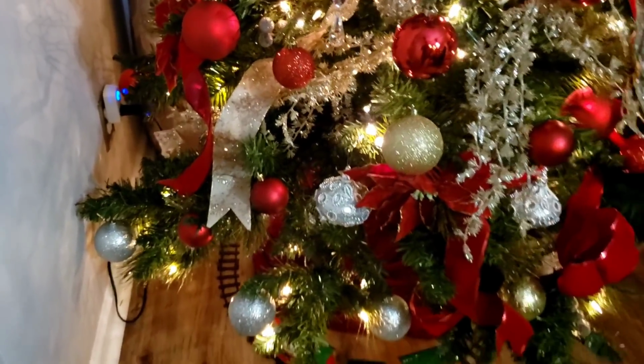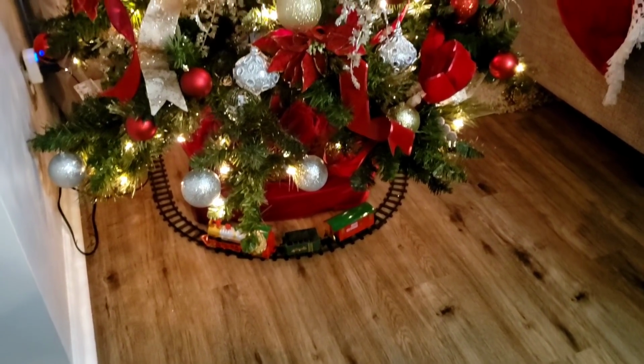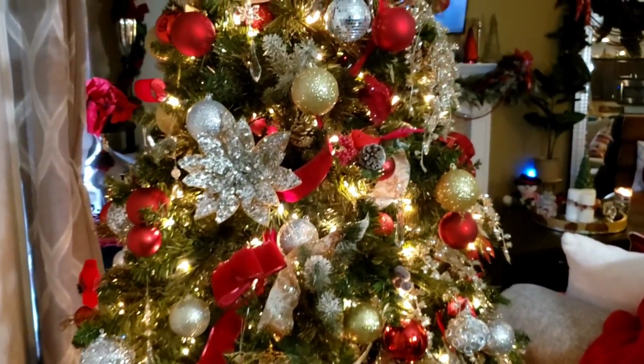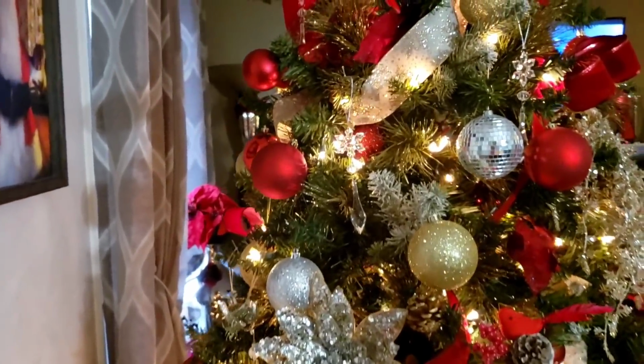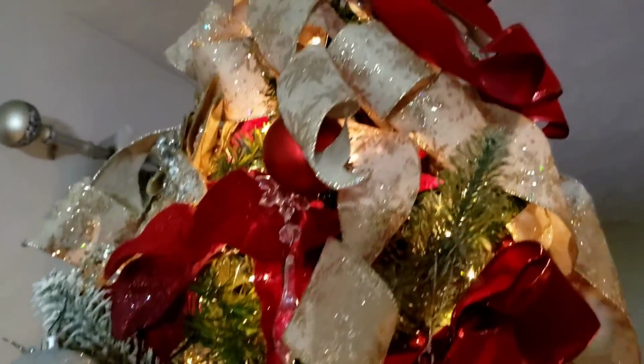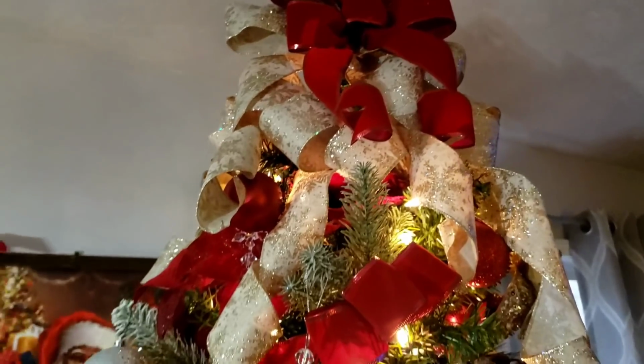Here is the tree that's usually my family tree, but this year I made it more of an elegant tree. I was not going to add the train this year, but my grandbabies asked for it, so I did set it up underneath there for them. And all of the items on the tree, I tried to go more elegant this year in this room. And oh my gosh, you guys, it's absolutely gorgeous to me.